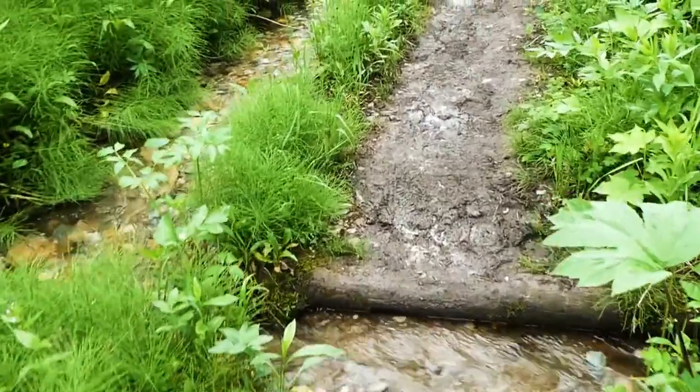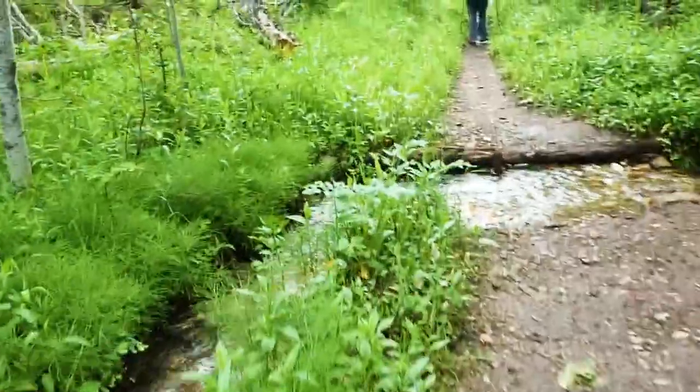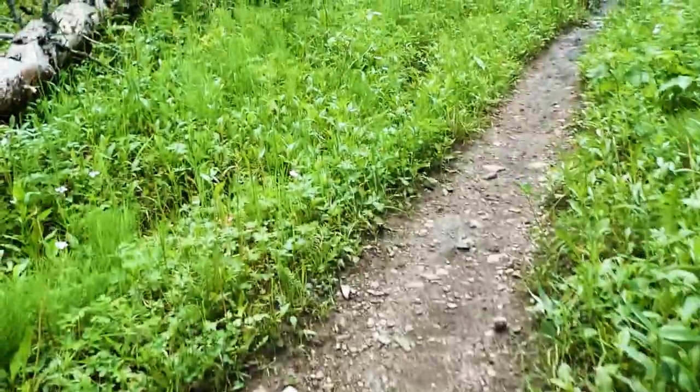Mosquito issues. So if I jump a little, it's because of that stupid mosquito. And of course, every time we get close to water, these mosquitoes. It's quite the little area here. Oh, upsy daisies.